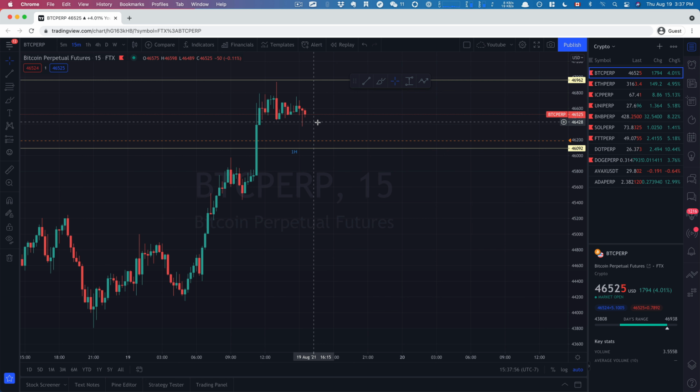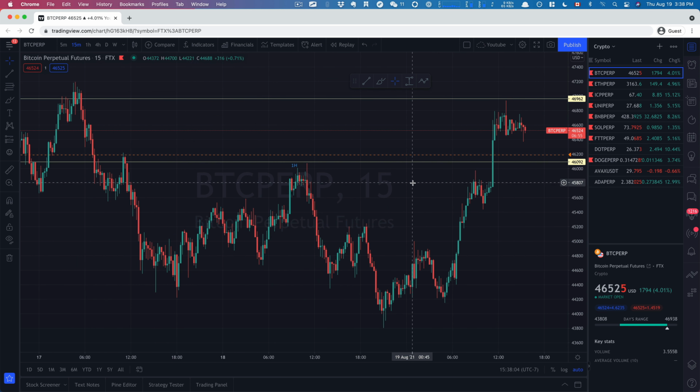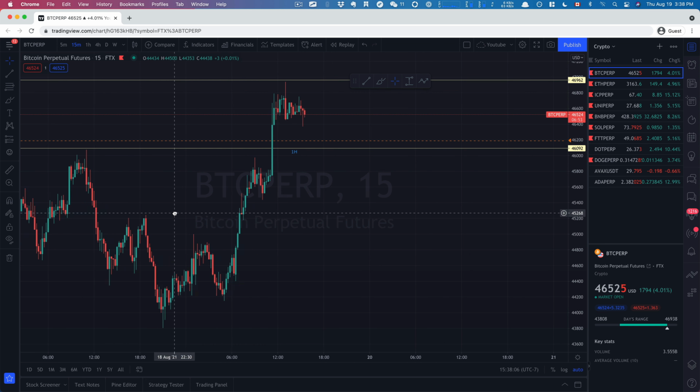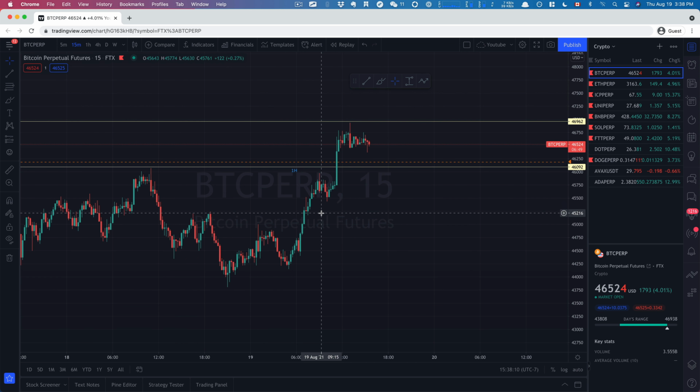I don't feel safe trading here because I usually trade with a pretty large position. I need to be more sure before I open the position. You should do that too if you are trading futures or perpetual contracts. Even if you're just buying spot, you should still take your risk into consideration.